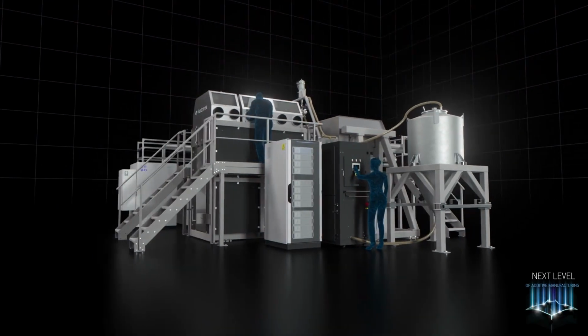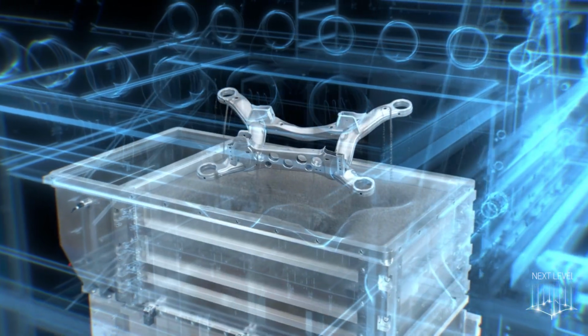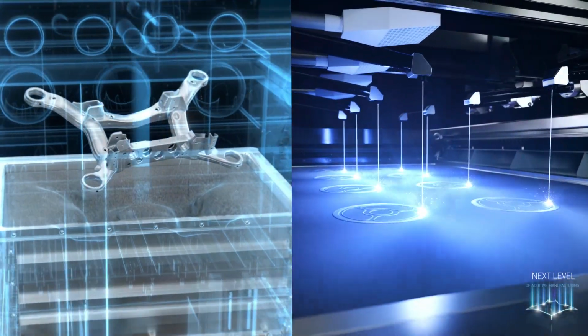This 3D printer is a must-have for those who want to print either one big part or multiple smaller parts at the same time, faster than ever before.